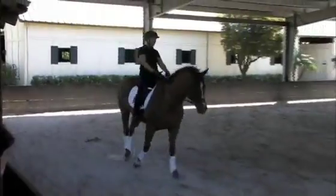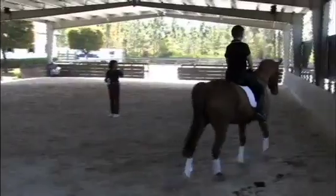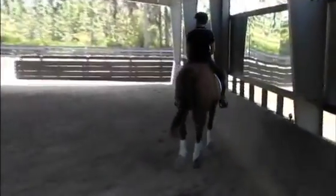Go back to the walk and immediately find the timing of the row. Come on, open those elbows, open, don't push with your seat. Open, so that time it took you about 6 strides before you got into it.